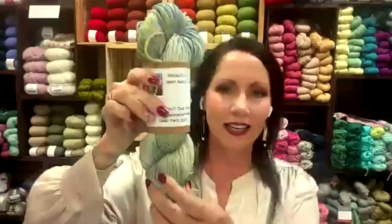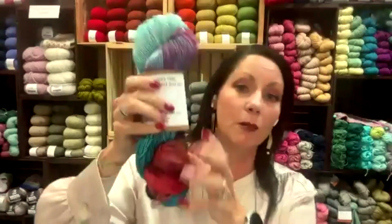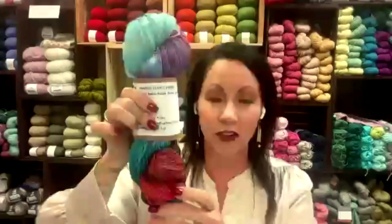We've got Twilight, which has the fun Stellina. You can't really see it in here, but it's got some sparkles to it. Painter's Palette. These are just a few of ours. This is the one that I cannot keep in stock. As soon as Judy makes them, they're gone. This is called Mermaid's Tail. Again, we're the only shop that's got this, and it is so much fun to play with.